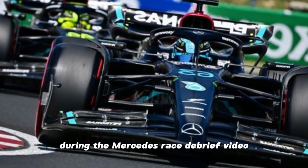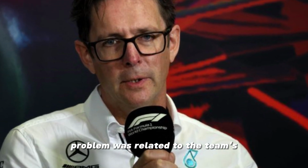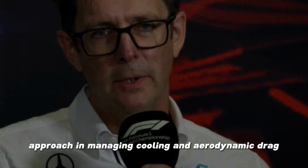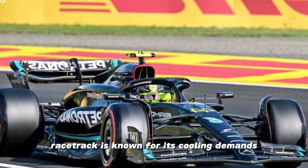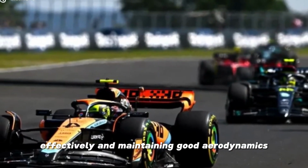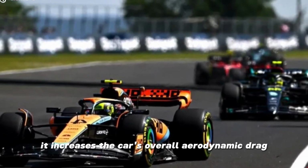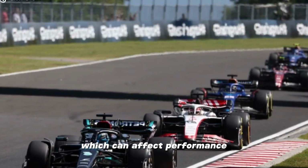During the Mercedes race debrief video, Andrew Shovlin explained that the inconsistency problem was related to the team's approach in managing cooling and aerodynamic drag. The Hungarian racetrack is known for its cooling demands, and teams must find a balance between cooling the car effectively and maintaining good aerodynamics. When teams add more cooling, it increases the car's overall aerodynamic drag, which can affect performance.